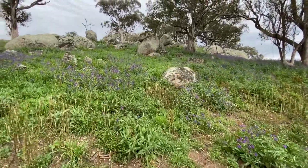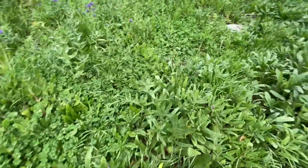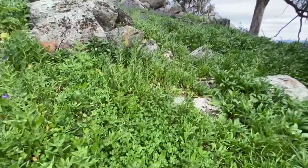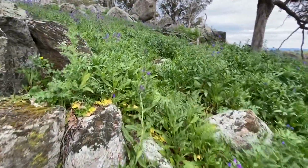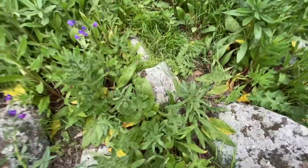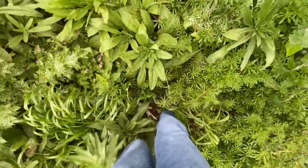He says he's never got a vehicle up here. The thing is, there's a lot of hidden rocks in here as well. So even trying to get an ATV up here, you know, big sharp rocks everywhere, hidden. Bloody hell, I'll need my gaiters.